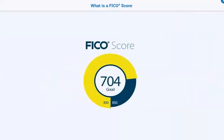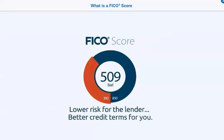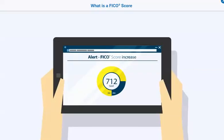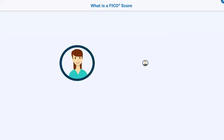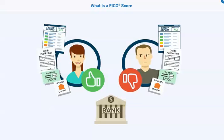FICO scores generally range from 300 to 850. The higher the score, the lower the risk for the lender. Ultimately, your FICO scores are in your hands because it's based on your credit habits as captured in your credit report. Your FICO scores do not determine whether you're approved for credit or what interest rate is assigned. That's up to the lender. But it does help the lender make that credit granting decision.